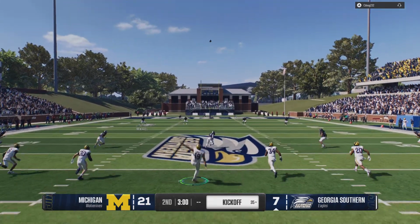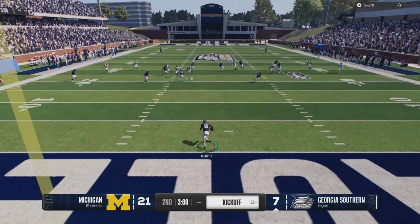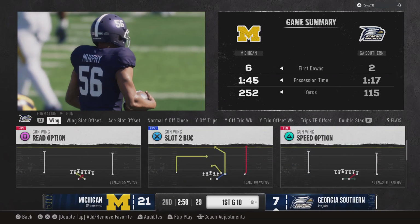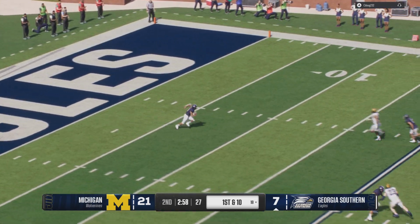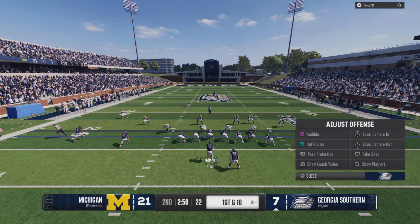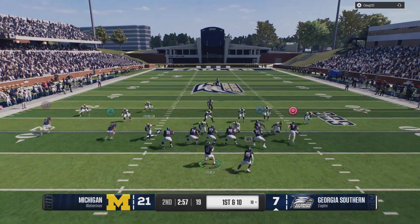Set to kick this one away. He'll bring it out. It's Murphy. Pulled down at the 18, and the decision to bring it out of the end zone was not a good one. Georgia Southern has it back, ready to go to work on offense. Now we'll get a chance to see if they can answer that last score, trailing by 14, Jesse.